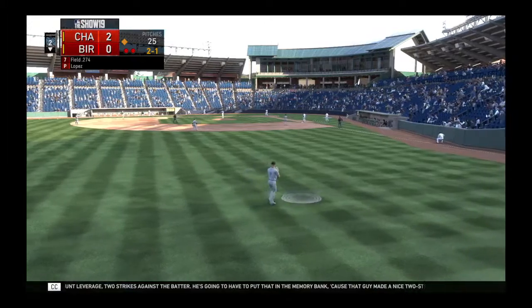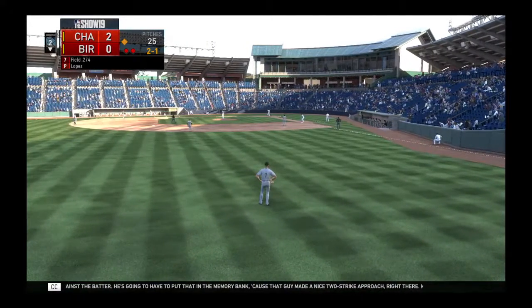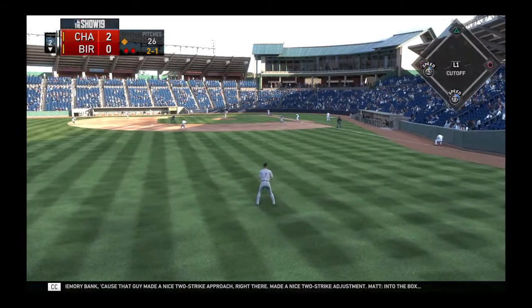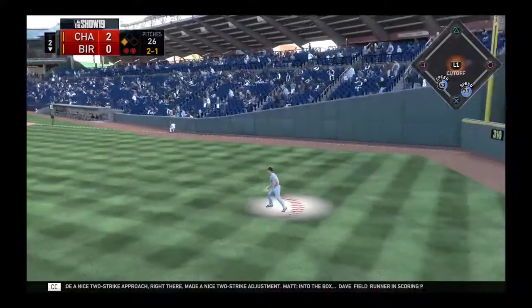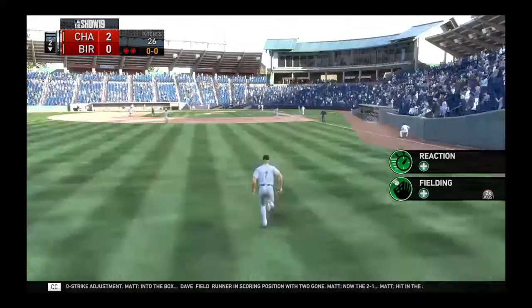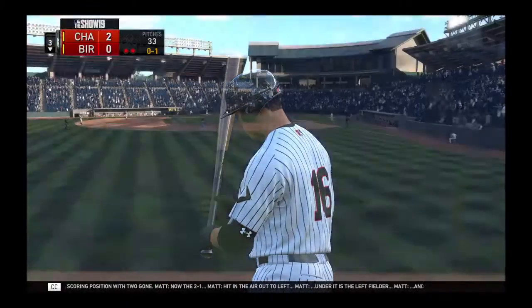Into the box, Dave Field, runner in scoring position with two gone. Now the 2-1. Hit in the air out to left. Under it is the left fielder, and the inning is over. So it's no runs on a hit, no errors, and a man left.